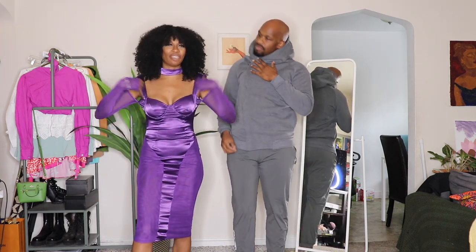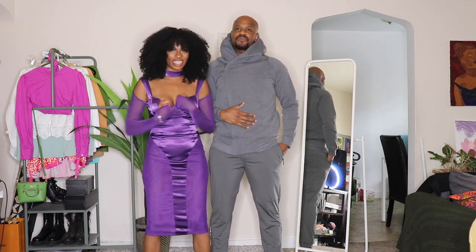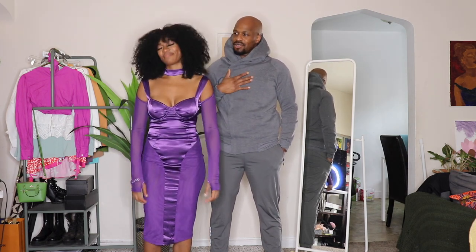You can add a leather jacket, like a motorcycle jacket over it. I feel like this is a nice layering piece. Like you could layer it and just Assassin's Creed. I think Assassin's Creed. Yeah.